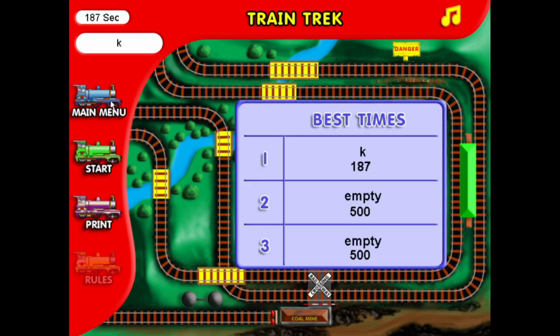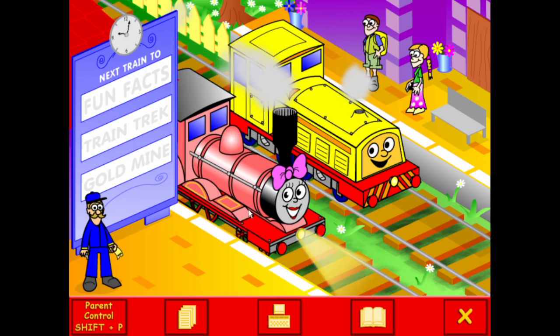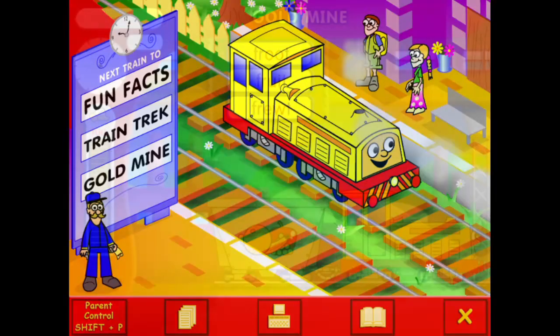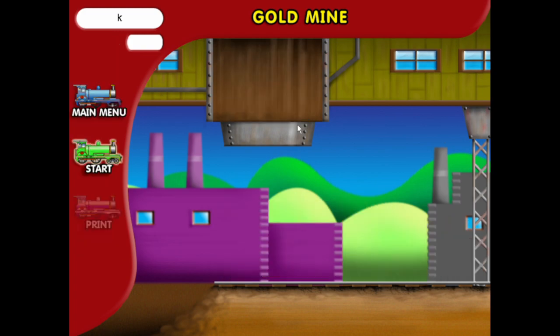Good work! You have earned a certificate. Click to print your certificate. Click where you would like to begin. Play Goldmine. Click on the correct spelling of the word to load the train with gold. Fill the gold meter to win the game. To hear the sound of the blend, click on its picture here. Press Start to start a new game. Let's play.